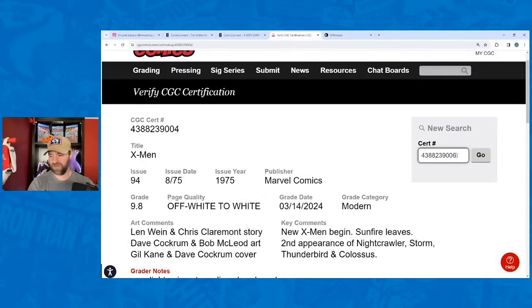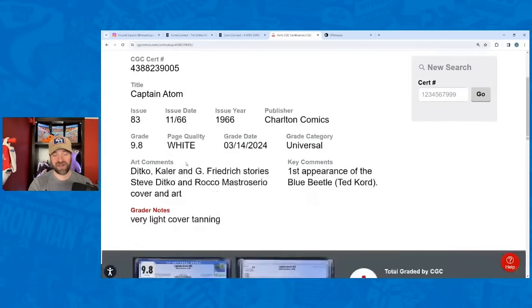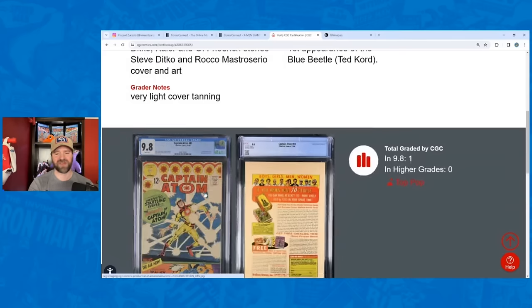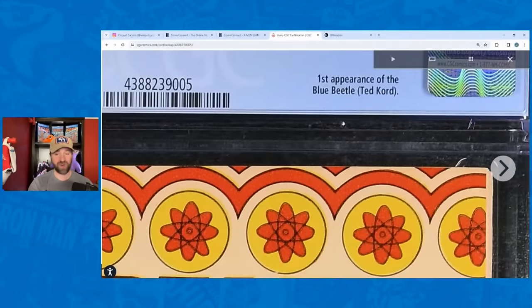Let's check out book number 5. Captain Atom 83, 9.8, 1 and 9.8, 0 higher. I'm almost certain this is not on the census yet, because I know there is a 9.8 of this book. It sold last year, in like November, for 7,800 or 7,200 or something like that. If you're not familiar with this one, this is the first appearance of Ted Kord as Blue Beetle.